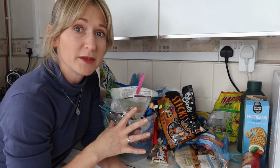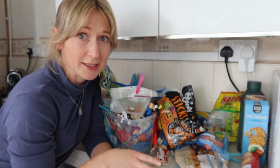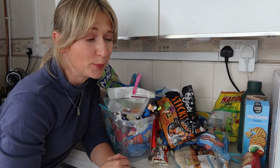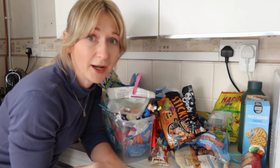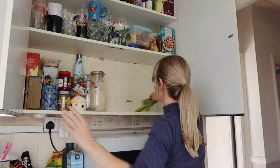Anyway, most of this stuff is either wraps, crackers, or loads and loads of sweeties. So basically it's pretty random. We put them in here. This is like the snack cupboard, but there's not much in there because it basically gets eaten and demolished, which is great. It just needs a bit of a sort out after I wipe that shelf.